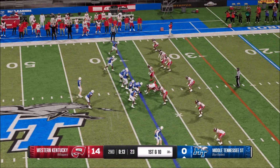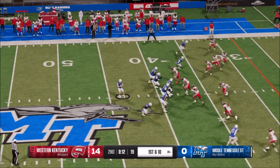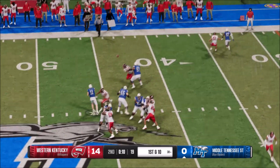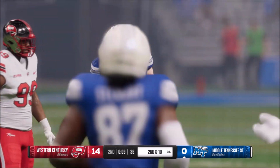and they'll try to get more points on the board before the break. Running out of time here in the first half, they're going to have to be efficient to put some points on the board before the break. They're bringing heat. And he'll chuck it into the cheap seats there and save the down.